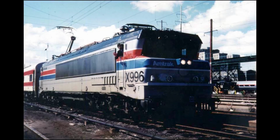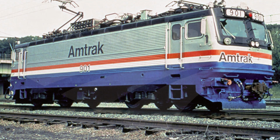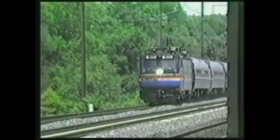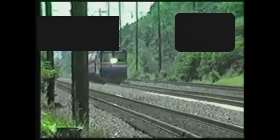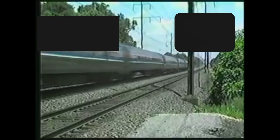Amtrak threw the hat in the ring again, borrowing two foreign engines, one from France and one from Sweden. Amtrak liked the Swedish design, the RC4, and thus the AEM-7 was born, purchasing 54, numbered 900 to 953. The AEM-7 passed tests of 125 miles an hour with flying colors, and Amtrak could finally retire their GG1s. Thankfully, plenty of them are still around. Two commuter railroads, however, watched Amtrak closely and were very impressed by the AEM-7 and thought, hey, let's get some of those engines and put them into commuter operations.